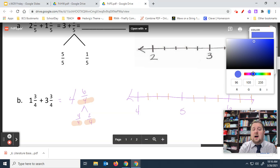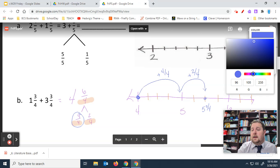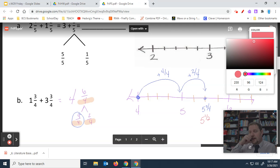Let's model this. I started out with 4. And to that, I added 4/4. So 1, so you can land on 5. So here's my 4/4 plus 2 more 4ths. And I end up at 5 2/4. Now Nandini is going to tell me, but Mr. Barry, 5 2/4 is also the same as 5 1/2. And that's true. 5 2/4 is also 5 1/2.